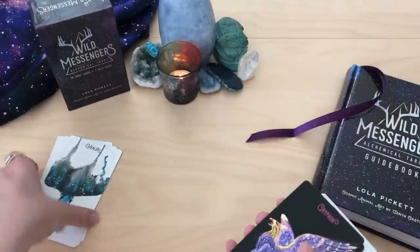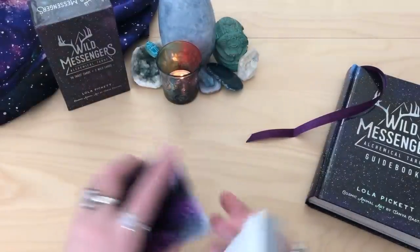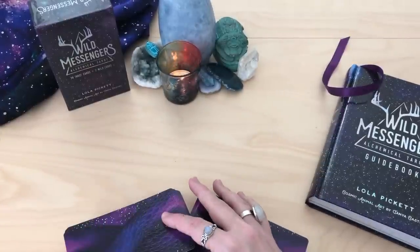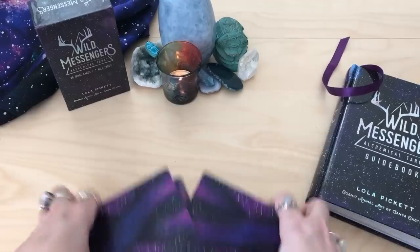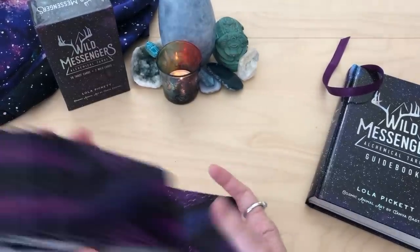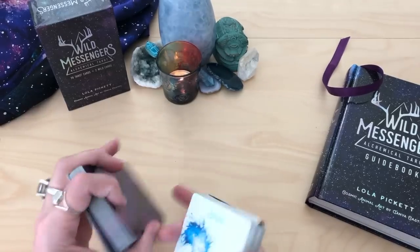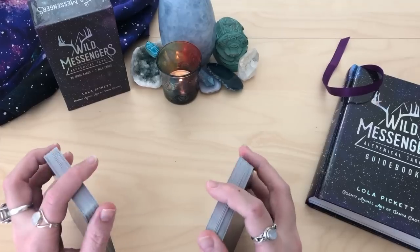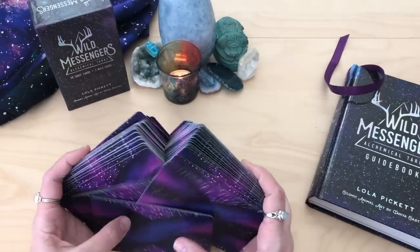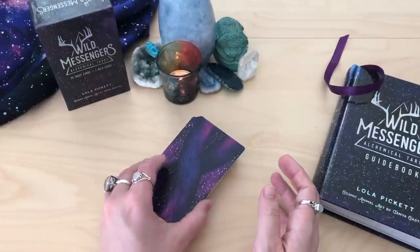I just went through everything that we got. I'm just going to, in the guidebook, quickly do a shuffle. They shuffle beautifully as well. Huge congratulations to Lola and Tanya. This is utterly stunning. I'm a purple person. Purple is my favorite color. I have nearly everything in purple. I know I'm not alone in that.